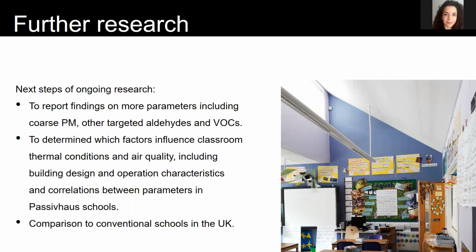Our next steps in this ongoing research project will include reporting findings on more monitored parameters, the coarse fraction of particulate matter, other important VOCs and aldehydes, such as formaldehyde, and also determining which factors influence thermal conditions and indoor air pollution in passive house classrooms, and how these compare to other school buildings in the UK.